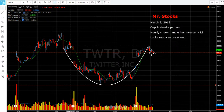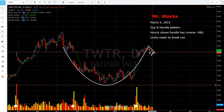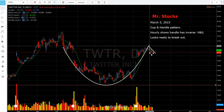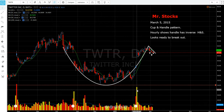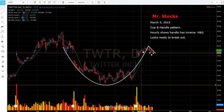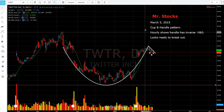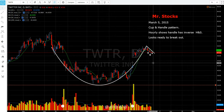What I have here is the Twitter daily chart, and what I've drawn here is the cup and handle pattern that's playing out on Twitter stock right now. It looks like the stock will break out of the handle very soon, so it's definitely something you want to keep an eye on. Twitter gapped up on huge volume after ER, and I thought it would gap up and run into this area, but it's taking its time. It's formed this handle. It's shaking out weak hands and getting ready to break out.